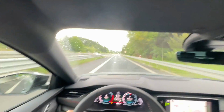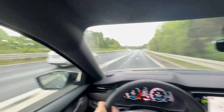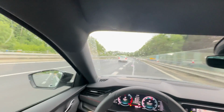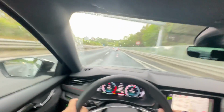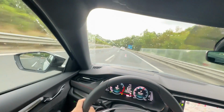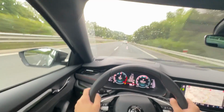Actually, we do get wheel spin in third gear. No way. Somehow Skoda has managed to let us wheel spin in third gear. What the actual? There's no way that a car like this makes... Okay. I'm very much impressed by the powertrain in this car. I haven't expected it to be that good.